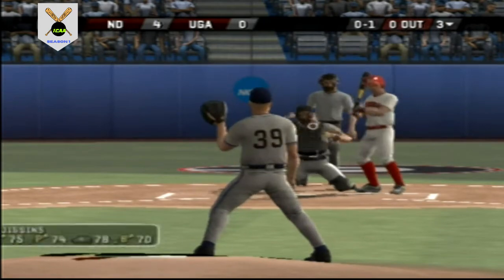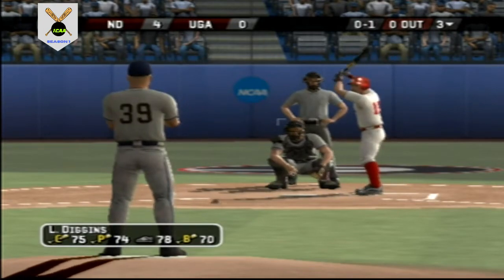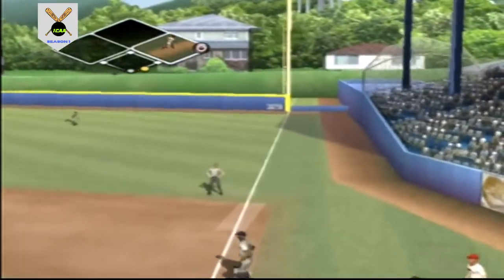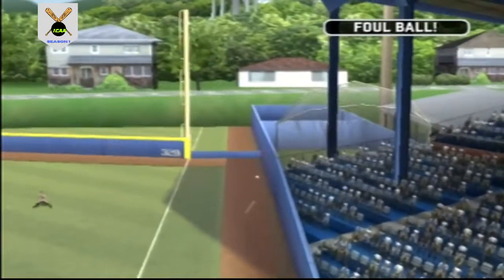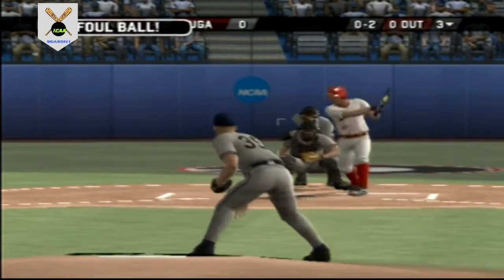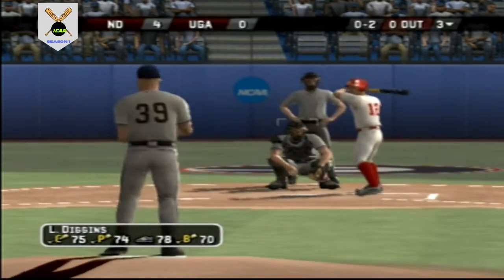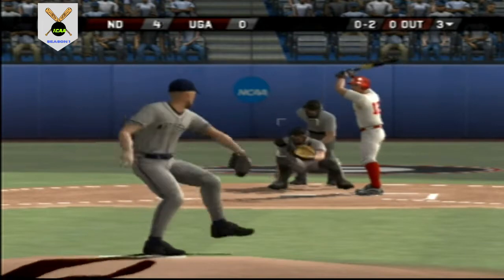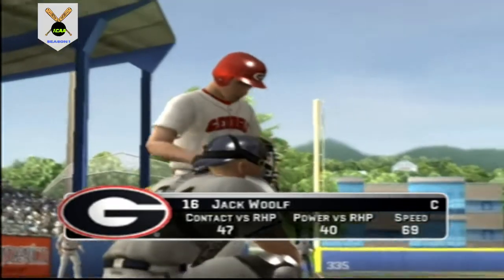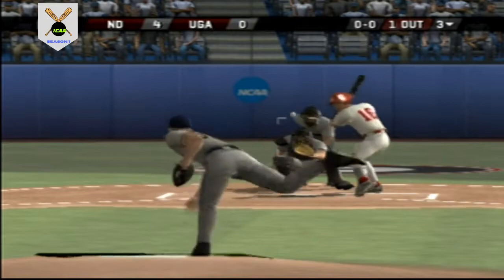Right. Breaking ball just catches the inside corner at the letters. Fouled outside first. Got a piece to stay alive. Change up. Got him. Number 16 is digging in. One out here in the third.